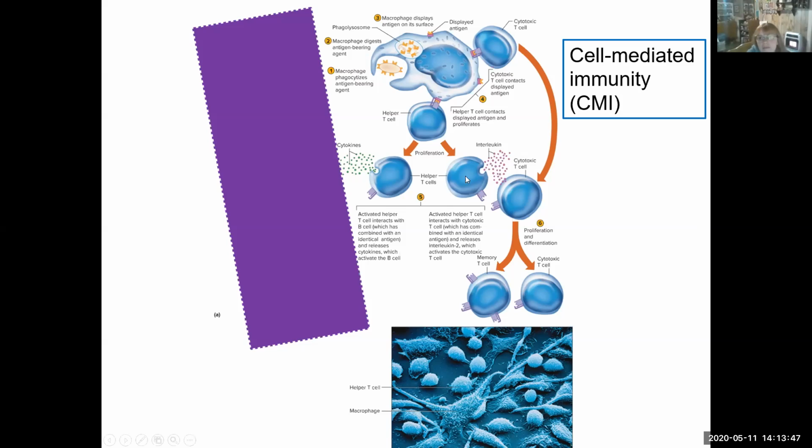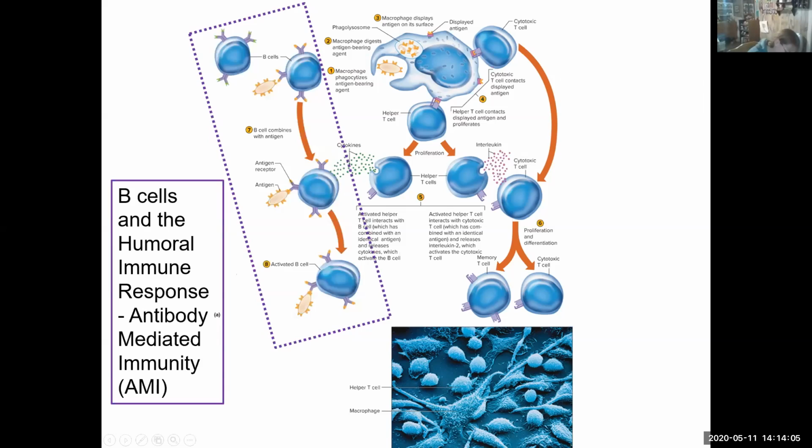Okay, so when we talk about memory cells and cytotoxic cells and helper T cells, we're talking about something called cell-mediated immunity, or CMI. So associate cell-mediated immunity with T cells. And the B cells, which we're going to talk about next, are involved with antibody-mediated immunity, or AMI. The antibodies that you're hearing about in the news today about people having the COVID-19 antibodies were produced by B cells. Like the T cells, we have B cells circulating in our body that have special receptors on their surface that are able to identify specific antigen.